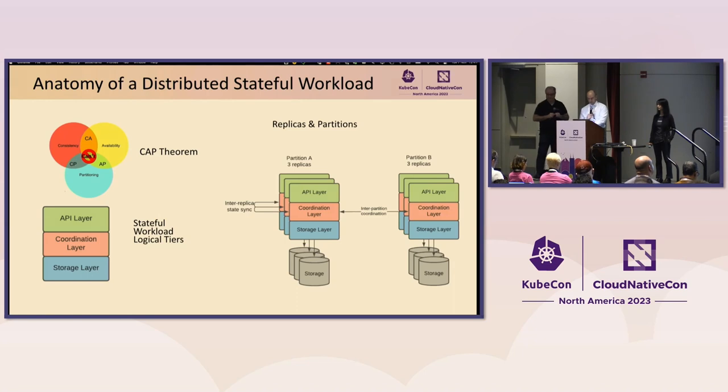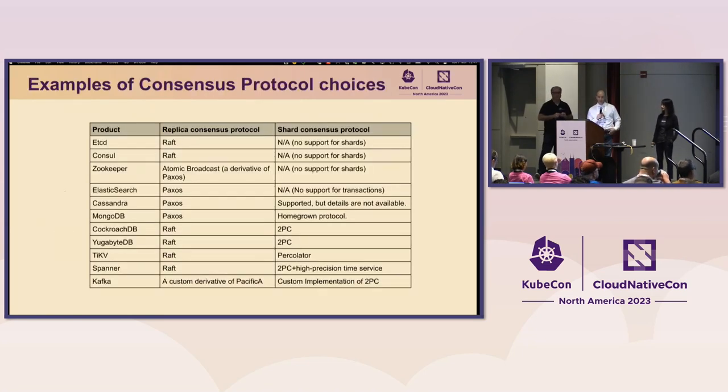to do this coordination. And so we did some research. We took a bunch of this new generation middleware that are built with the CAP theorem in mind, and we looked at the coordination protocol for replicas and for shards or for partitions. So you can take a look at this. There are probably new ones that now are not in the table.